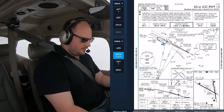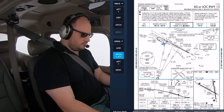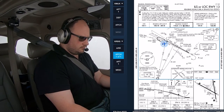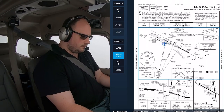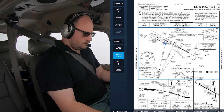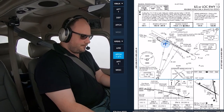Vectoring the inside of outlet for 2900. Wind's knocking me around a little. We'll go fuel both now. 7 Mike Echo, 6 miles from Pagoda, turn right heading 100, maintain 3000 until established on the localizer, cleared ILS runway 13 approach. 100 on heading, maintain 3000 until established, cleared ILS runway 13 approach, 7 Mike Echo.